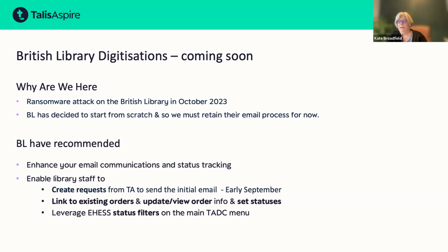We'll look at helping you create the initial request that will, instead of using the British Library API, now send them the email, and you'll go back to normal email conversations, but you'll be able to link your orders in TAD-DC in our system, and either view or update what you need to do, and you can track any statuses there. Additionally, we're planning on building you some related status filters so that you can find what you need when you're looking through TAD-DC.